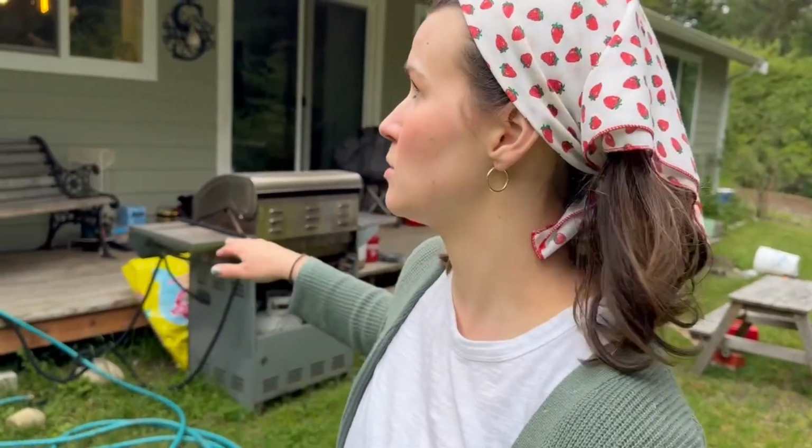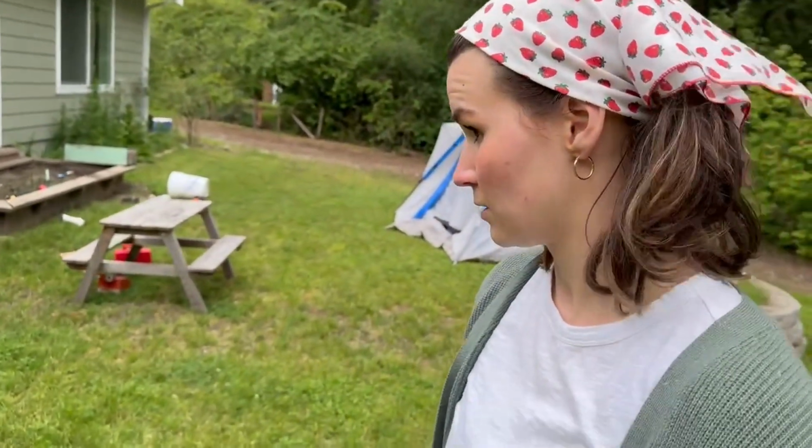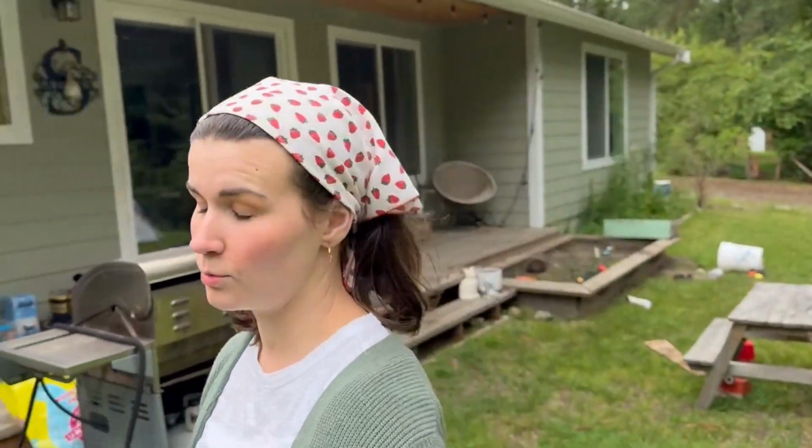Josh really wants to expand the porch and do some kind of cover. He was talking about coming out to like here. I think here would be fine. I don't want to lose this valuable lawn space. I just think it's really important.